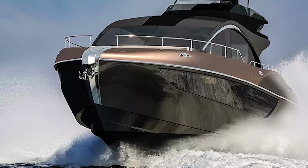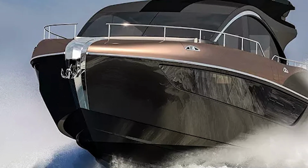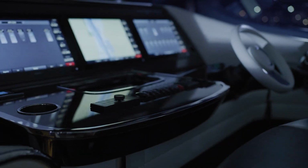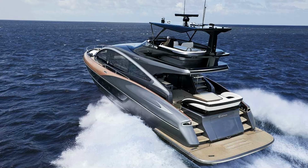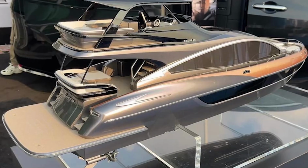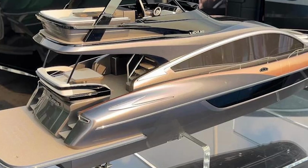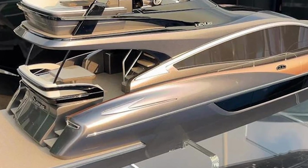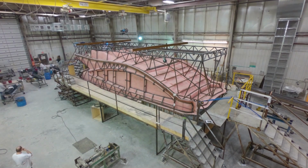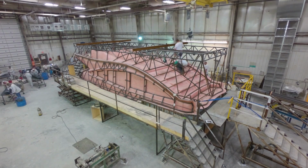Impressive performance on the water. While the Lexus LY 650 is undeniably beautiful, it is also a powerhouse on the water. At its heart are twin Volvo Penta IPS engines, which provide the yacht with a perfect combination of speed and precision handling. These engines allow the LY 650 to glide effortlessly through the water, making it ideal for both coastal cruising and more adventurous excursions into the open seas. Whether you're navigating calm waters or powering through waves, the yacht's design ensures a smooth and stable ride.